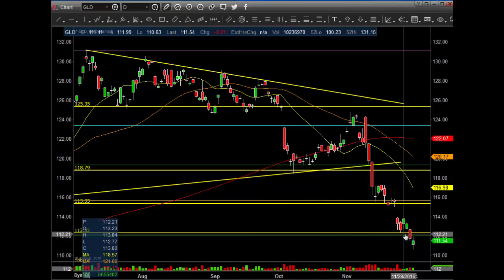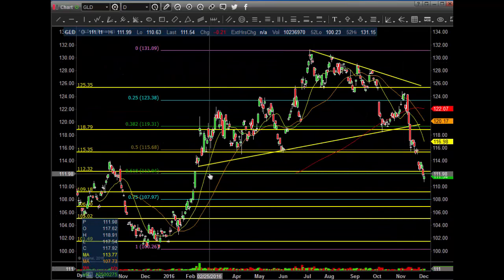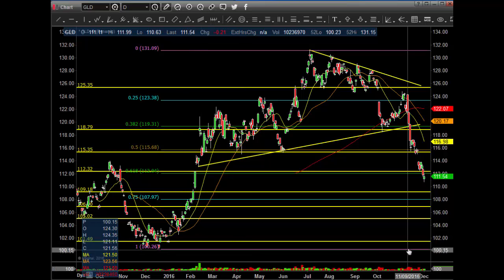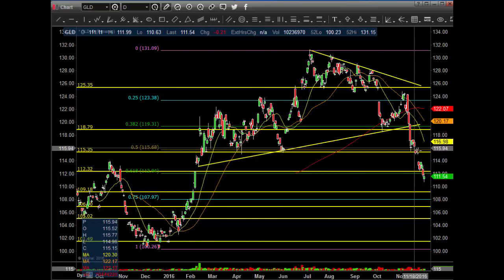We filled the gap today or the other day. What else is there? This was the gap right here. And now the next gap is at 109.18. Then we have another gap around 107, another one around 105, and so on and so forth. Ultimately, if you get this thing around 101, 100 bucks, I don't know if it's going there. But like I said, we started adding around 115.50.